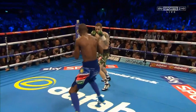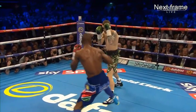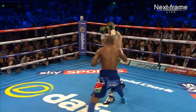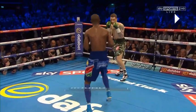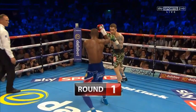Getting the mind game going, controlling the distance, and getting his opponent to keep his hands at home. And what does he do immediately? Shows him the jab again, right? That he just showed him, right? And then goes for a body shot. Five seconds into the fight, they haven't even shown the round timer yet, and he's already landed a body shot that he's set up pretty decently.